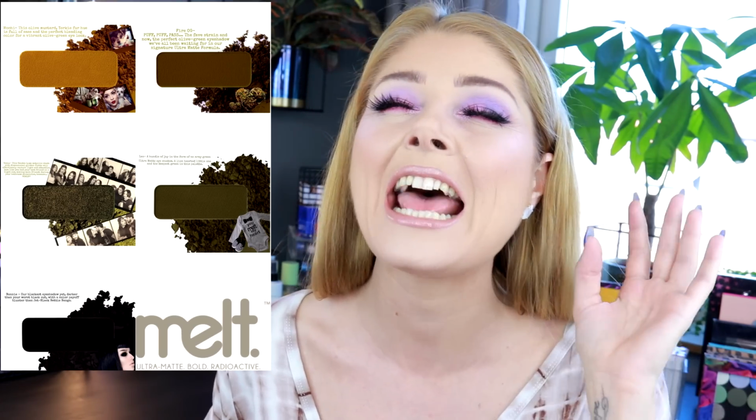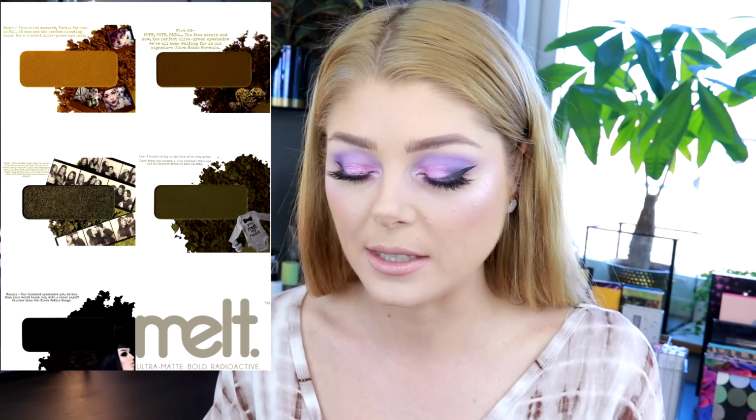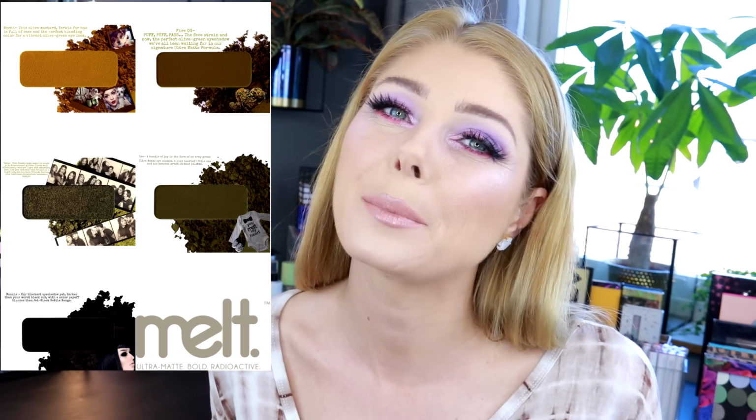I don't need a matte black, but I'd rather have a matte black in a palette than a matte bone color shadow, because I never use a matte bone color shadow. Watch me eat those words up now when one of the shades in this palette is going to be a matte bone color shadow, but I really dislike when those are in palettes because I never use them. I don't set my primer, I don't use a brow bone highlighter, so for me those are just a wasted space in a palette, and I really hope that this palette doesn't contain one because I'm probably going to pick it up. I love the Meltt formula, I love the Meltt stacks.